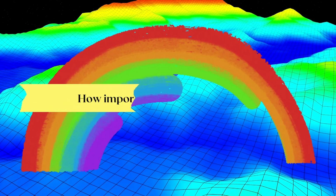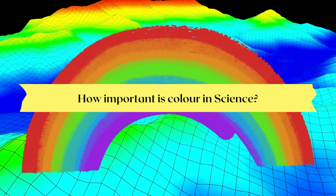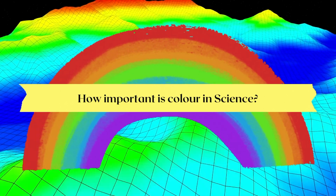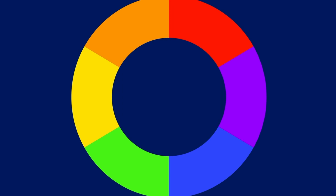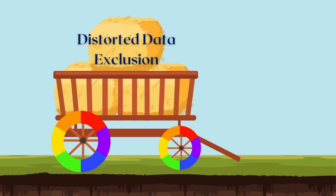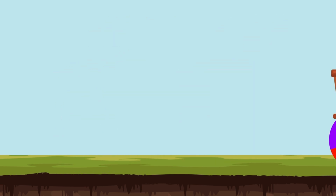How important is color in science? A question many, including myself, never thought about before reading the article, The Misuse of Color in Science Communication. Remember the color wheel in kindergarten? All those hours wasted? Maybe not. The color wheel plays a larger role in science than you think by preventing misrepresentation and distortion of data.